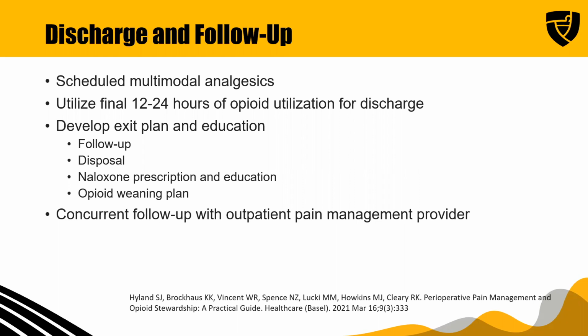But also ensuring that patients who are having a lot of adjustments in their needs, we have the ability for pharmacists to adjust that opioid prescription to less or more based upon what that opioid utilization is in that final 12 to 24 hours of hospitalization. And this goes for anything, not just peri-operative pain management, but all patients undergoing pain management in the hospital setting.